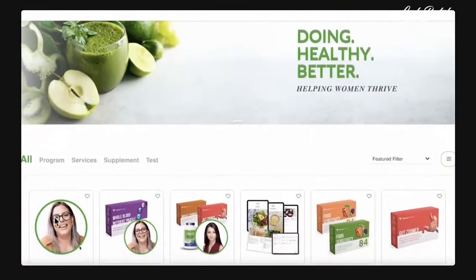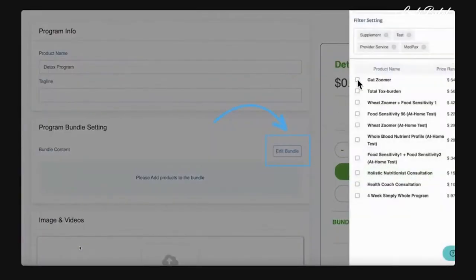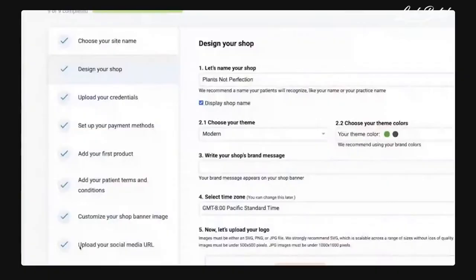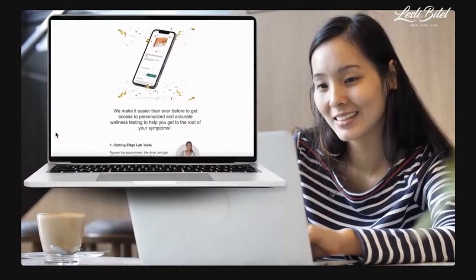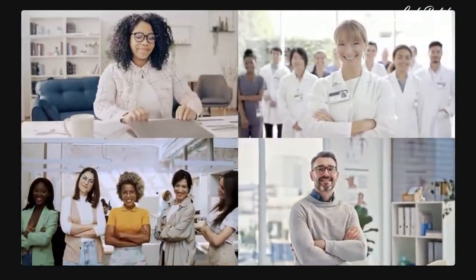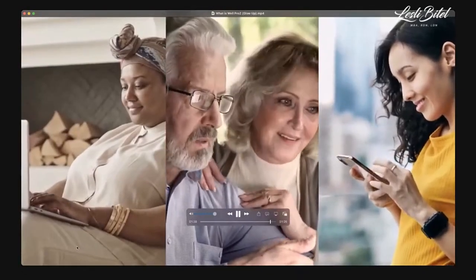Save time by creating bundles, packages, and programs that suit your practice and clientele. Let our team of experts assist you in creating and customizing your shop with ease. There's no need for tech savvy or coding skills. We'll handle all the heavy lifting. We even support you with marketing and promoting your shop. Boost your reach and impact with Well ProZ, a first of its kind solution. Precision wellness just got a lot easier. Inquire today.